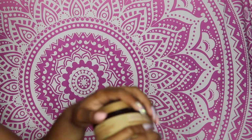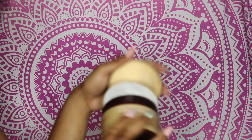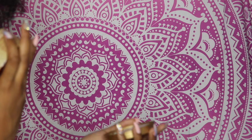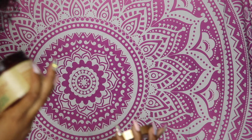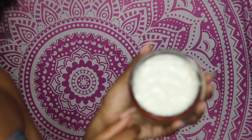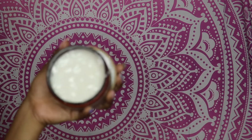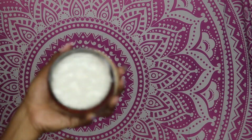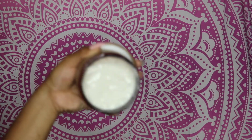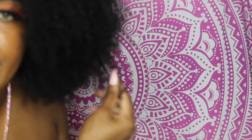So with this, it actually has Manuka honey in it. If you don't know, that's one of the purer forms of honey. If you ever had it before, you ever seen it in the supermarket, it's usually super expensive. It's a thick white cream, right? So this one is actually very thick. Like if I hold it, it's not going to move out the tub or anything like that. So this is one that you actually have to work into your hair.